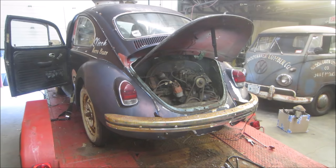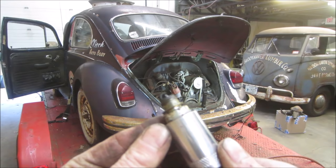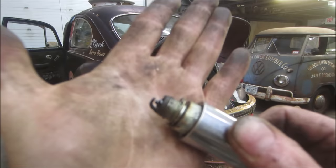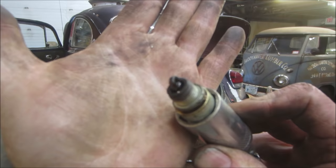I need air in here. Ugh. All right, so I went in further. That is plug number one. And I would say, first get it in focus. It is definitely... Oh, come on.